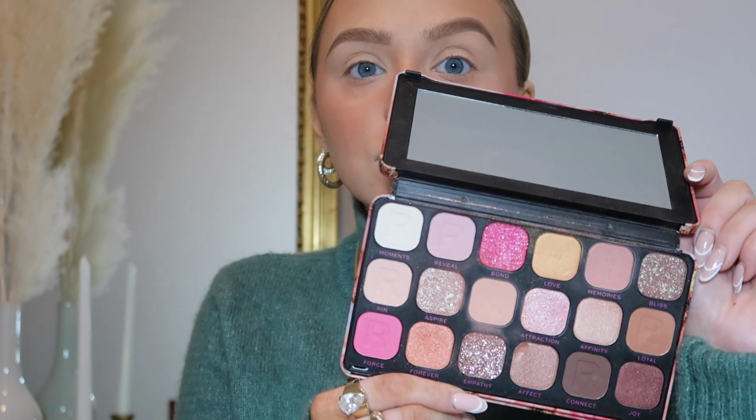But my favorite pinky palette is this Makeup Revolution Forever Flawless Affinity palette. It has the prettiest pinky shades. Their palettes are also really affordable, which is really nice. You can find them at Target and Ulta and maybe a couple other places, but off the top of my head, I know that they sell them there.